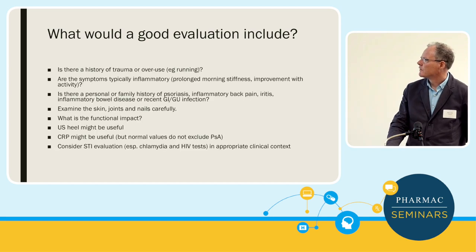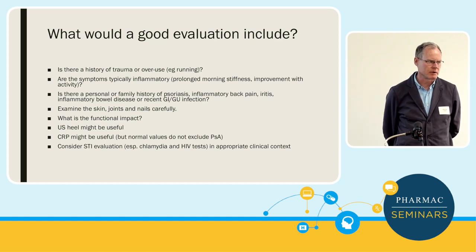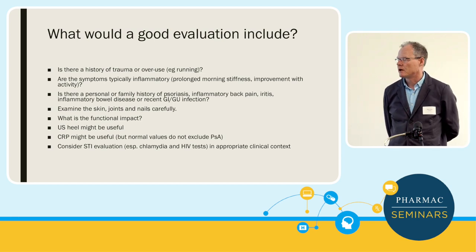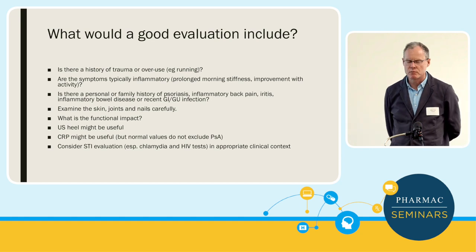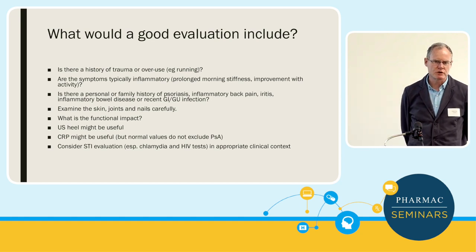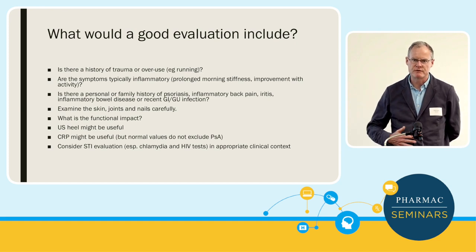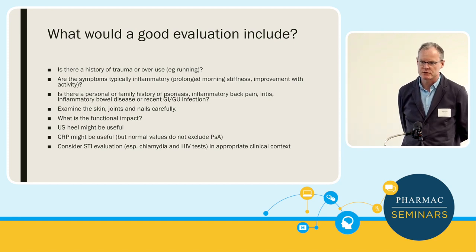Okay, so these are the sorts of things that I thought of when evaluating somebody with few joints and where heel pain is dominating. So overuse, trauma, thinking about alternative pathologies. Are the symptoms typically inflammatory, which pretty much means very prolonged morning stiffness? Things getting worse in the morning is very common for any kind of musculoskeletal condition. But if it's very prolonged, like more than 30 or 40 minutes, that's more likely to be due to an inflammatory disorder.